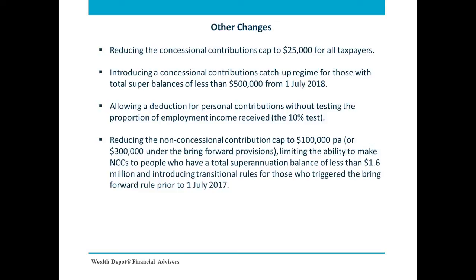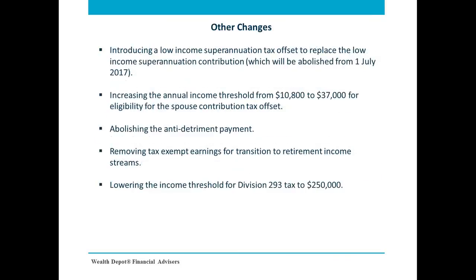Thirdly, as this is a positive change, the government has removed the 10% test when it comes to claiming deductions on personal contributions. Fourthly, as mentioned in our previous webinars, the non-concessional cap will reduce from 180,000 to 100,000 from 1 July 2017, with transitional rules applying to those who triggered the bring-forward rule prior to 1 July 2017.